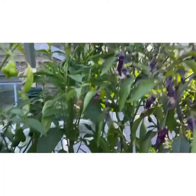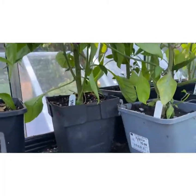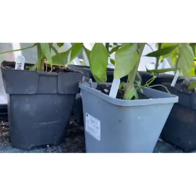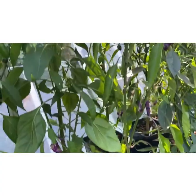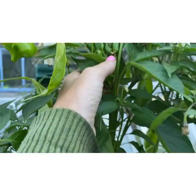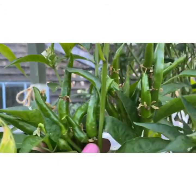But the pots, you know, they're not massive pots. I think they're like 2 litre pots. You can see by that old label there. 2 litre pots, so yeah, they're doing really well. That's an amazing amount of fruit there. That's Tabasco again.